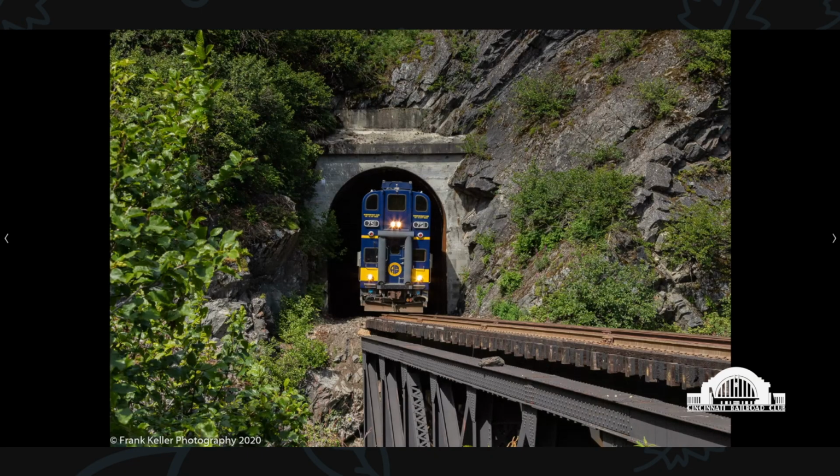We have our own little mini tunnel district. Big Rio Grande fan. Up on the hill, between Portage and Seward, we climb up to a 3% grade, and we have a series of 5 tunnels that we pass through. This is tunnel number 5, and it exits out onto this bridge crossing the Placer River.